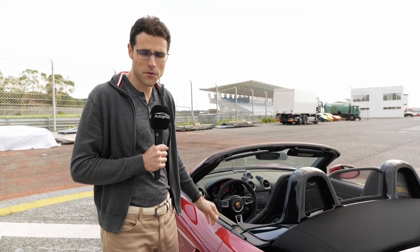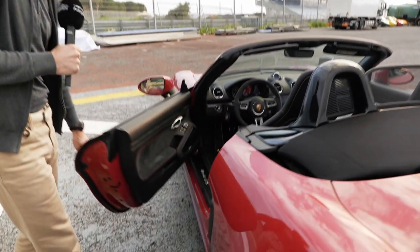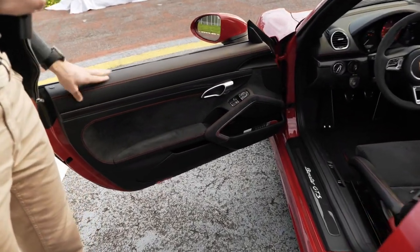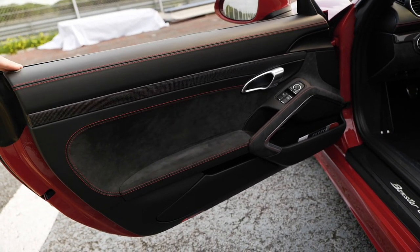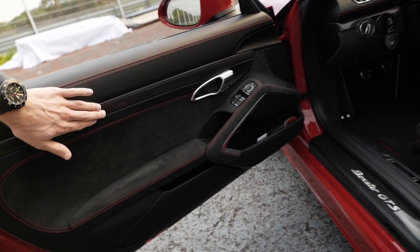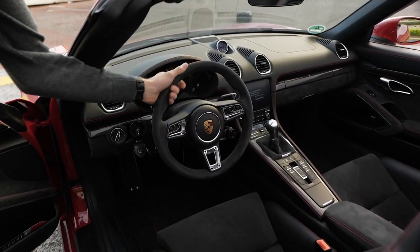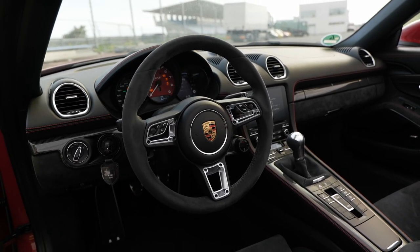The interior, of course, with the convertible, we can look at it a little bit better. It's easier to take a look at it. Inside of the doors, with the GTS scheme, Alcantara and red contour stitching, fitting to the carmine red exterior color. Then the carbon fiber inlet right here. And this classic sporty look, Alcantara steering wheel here in the GTS package. So it's both the same for the 4-cylinder and the 6-cylinder GTS.